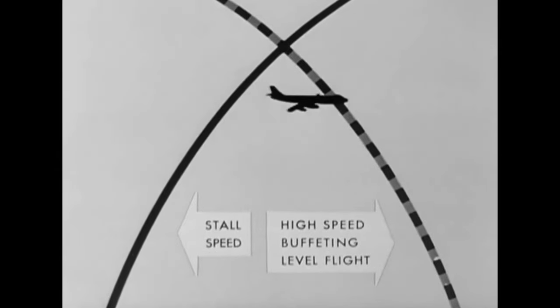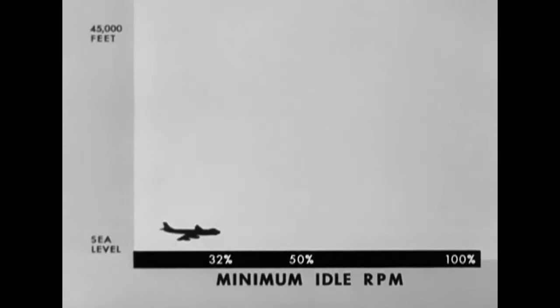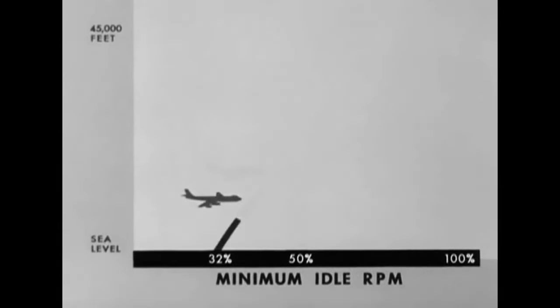If you do get up against your critical Mach number and into buffeting, it takes time to back off. To slow down in a reciprocating airplane, normally all you had to do was either decrease power or climb. But in a jet airplane, to minimize the possibility of flame out, your minimum RPM automatically gets higher with altitude.